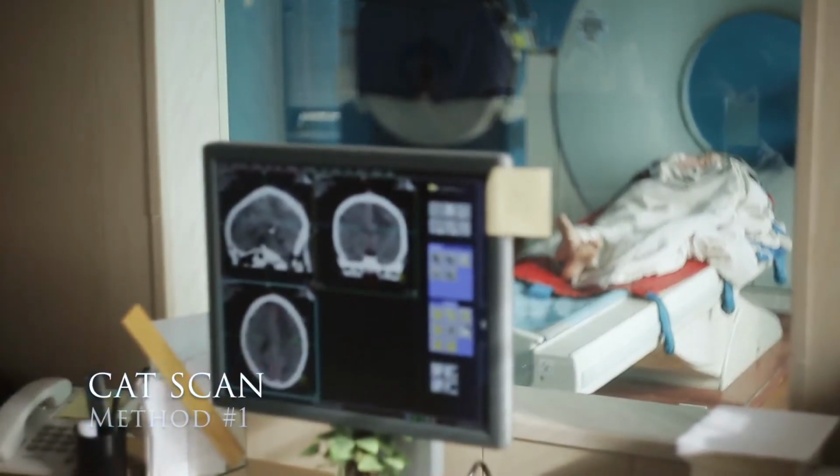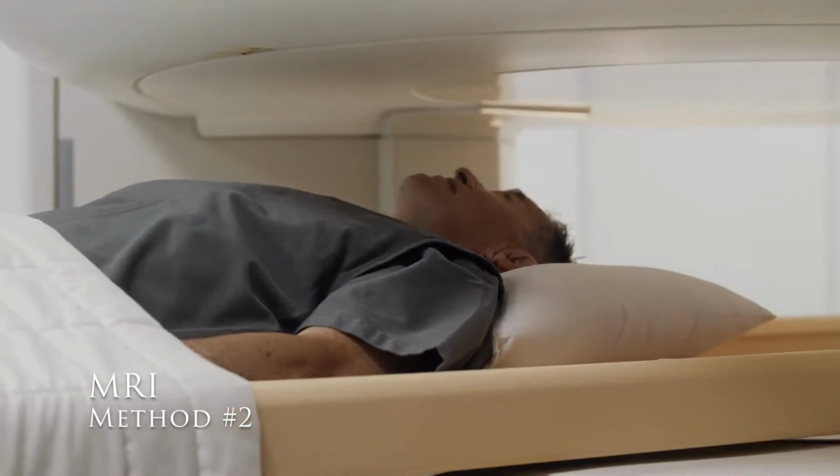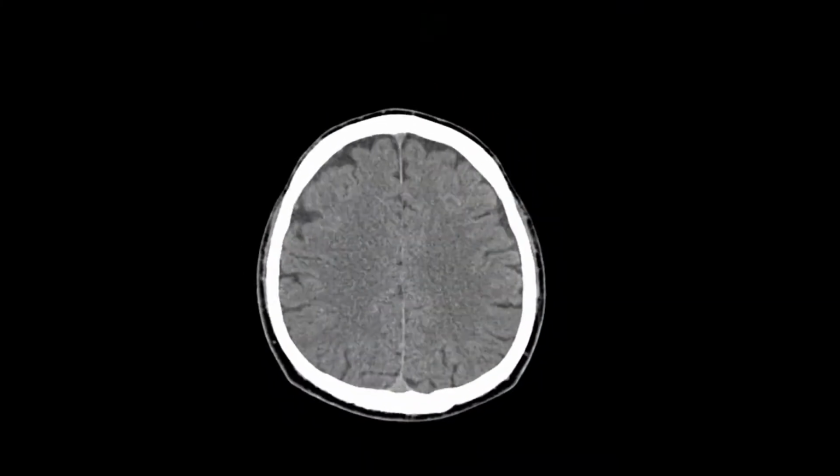There are imaging tests. In the past 50 years, we can, for the first time in human history, look inside the human body without cutting it open. Now we can look at the brain inside the skull with CAT scans and MRIs. Unfortunately, unless there's a major brain injury with bleeding or stroke, these tests don't usually show anything abnormal in patients with concussions, because the concussion damage is microscopic.